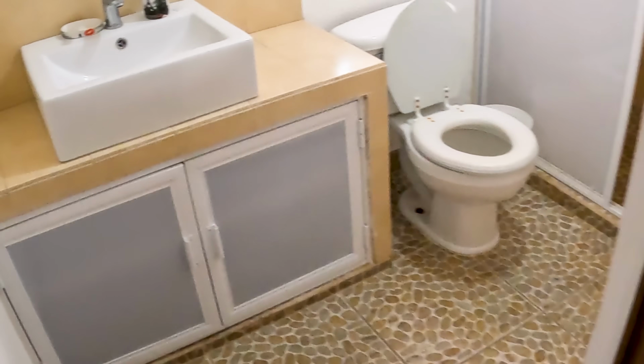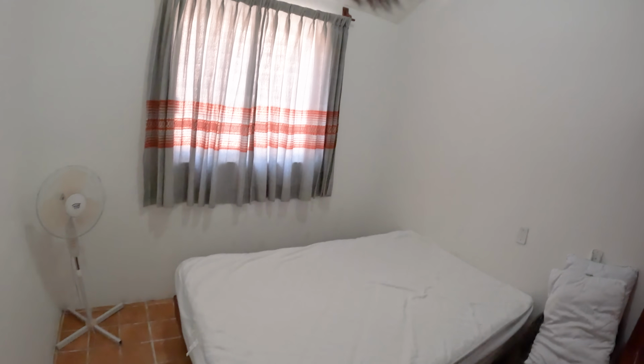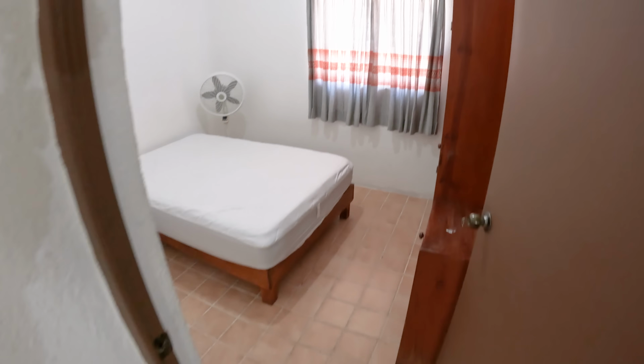Here's the downstairs bathroom. This is a very expensive area in rent. It's not expensive compared to the pocketbook in the United States and Canada. But for the people here in Mexico, it's high. It's the second bedroom. Here's the third bedroom.